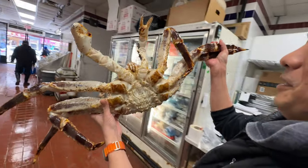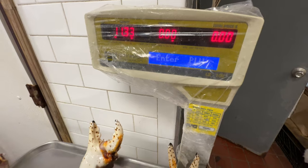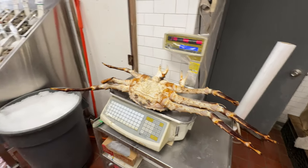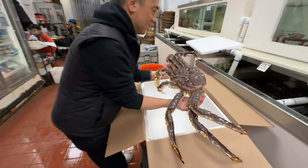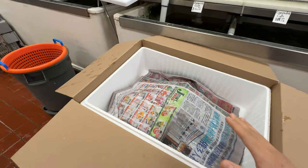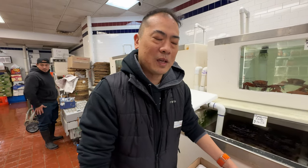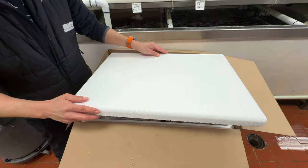All right, let's see how much this thing weighs. 11 pounds 30. No way. 11 pounds? This is actually the heaviest one I think we got. That is insane. To keep it cool and alive, we're gonna wrap it with some wet newspaper and some ice. And this can keep it in long-term storage. Yeah. All right, we'll say goodnight.